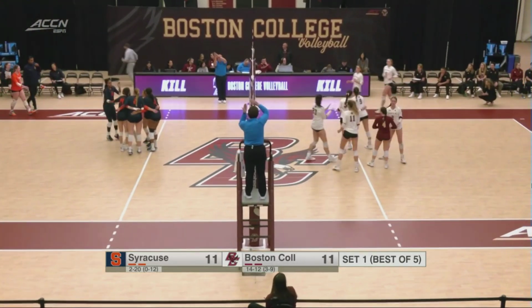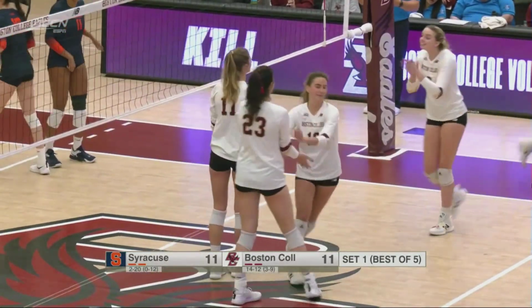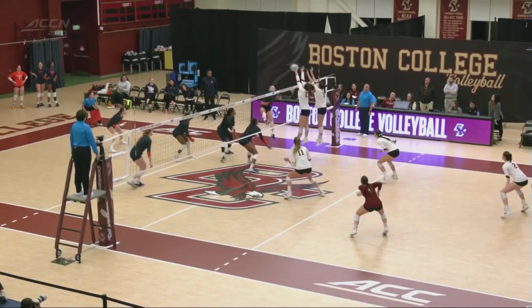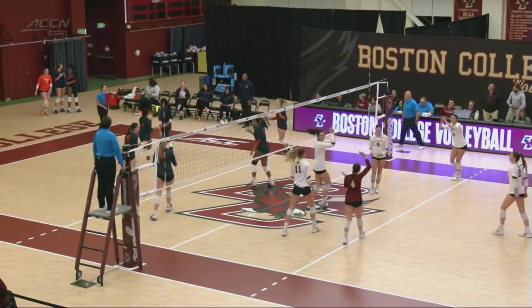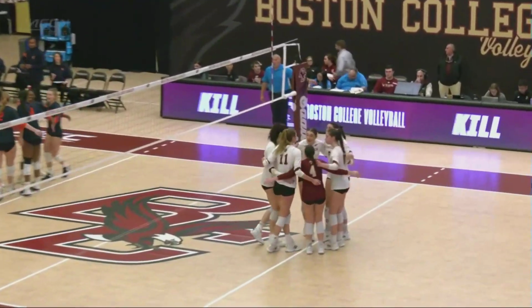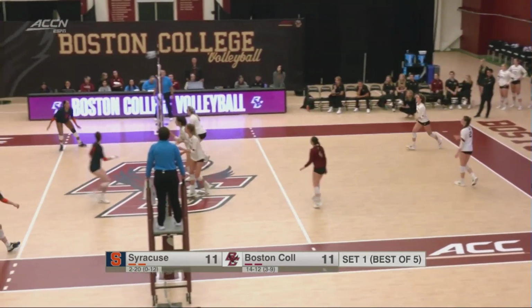Maybe got a touch of a break there as it was probably going long on the right side, but close enough that you just kind of have to make a choice if you're Harris-Wadi, and Boston College picks up the point. So a couple of different times, Syracuse does a good job defending the middle before Boston College is finally able to get the point out of it. Almost seemed like a last-second decision by Crabtree to take a swing there.